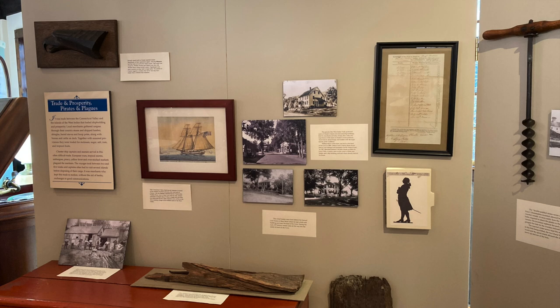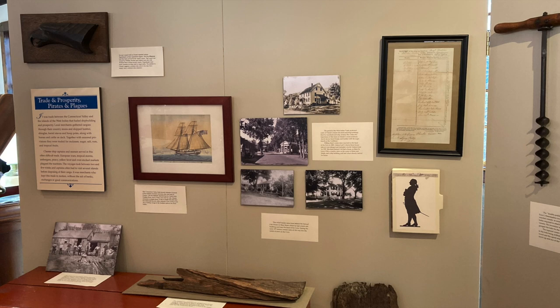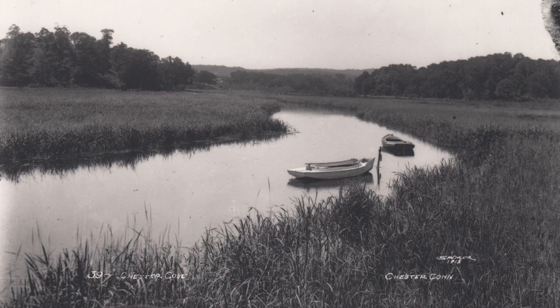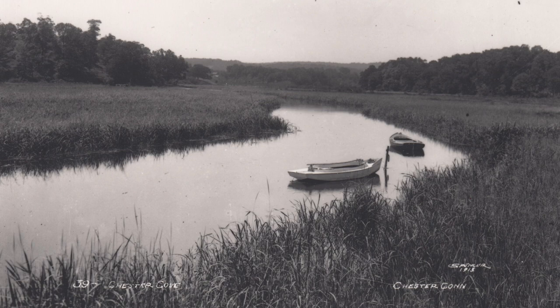One exhibit that fascinates me is on shipbuilding. Chester's history of shipbuilding stretches back to the decades following settlement. Field statistics tell us that shipbuilding began as early as 1755 at the head of the cove. Most residents of Chester do not realize that the beautiful marsh we see as we travel along Water Street was once an open cove where ships would enter what we know today as Chester Center.